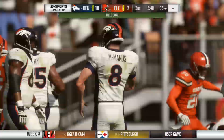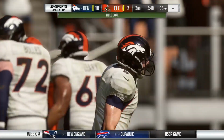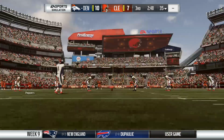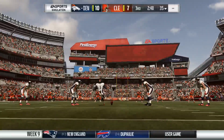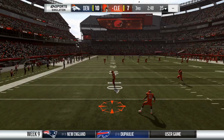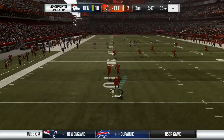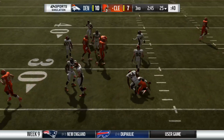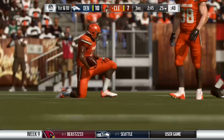And McManus able to put it through, and they take the lead here now at 10-7. Now, they don't get a touchdown here on the opening drive of the 3rd quarter, but I think maybe you still say mission accomplished as they come away with the lead. No, absolutely. You keep the pressure on, right? You go downfield, get some points up on the board, and hope that you've motivated your defense to take the field and hold that lead.